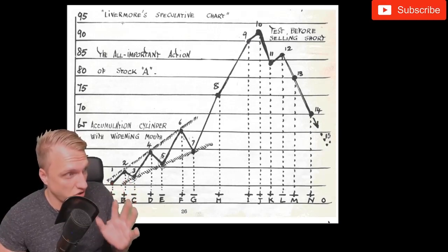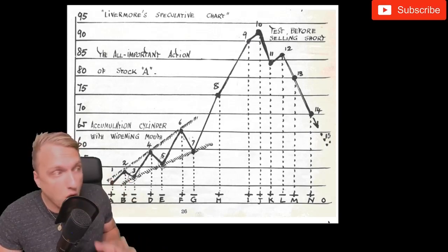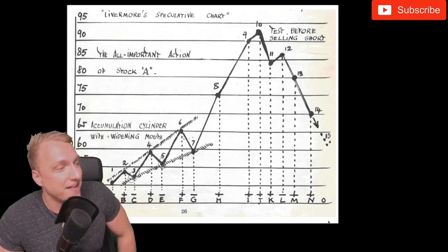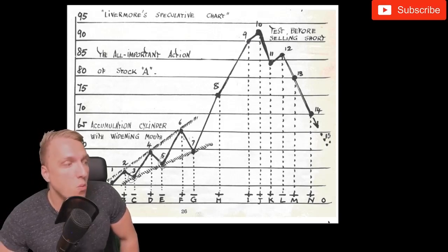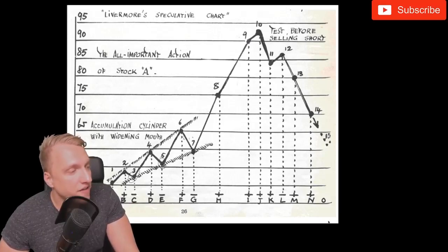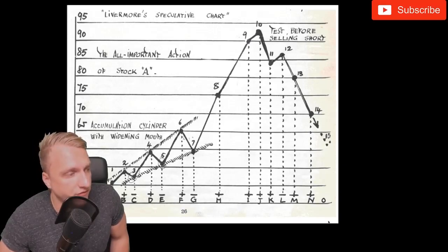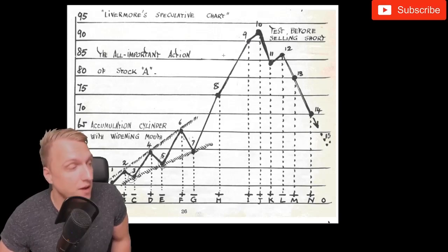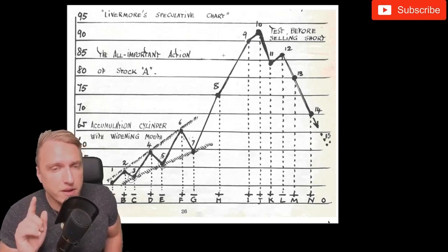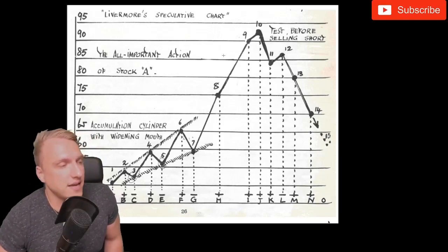So this chart is called the Livermore Speculative Chart, the all-important action of stock A. And this is an accumulation pattern with a widening mouth. What you can see right here is that you have basically one, which is not really a touch point, it's going into the pattern. Then you have two touch point, three, four, five, six, seven bounce, bang, and we are going out. And it is very important that it is in that exact order. It must be in that exact order.